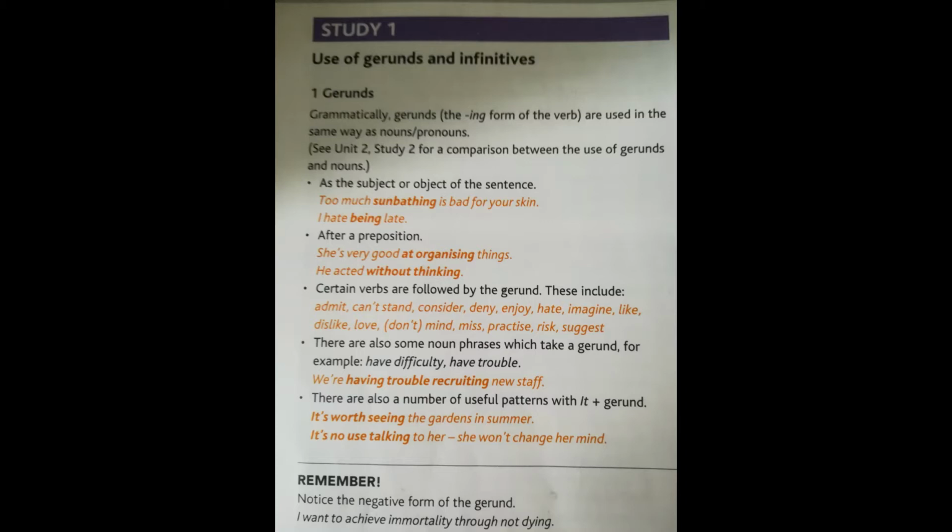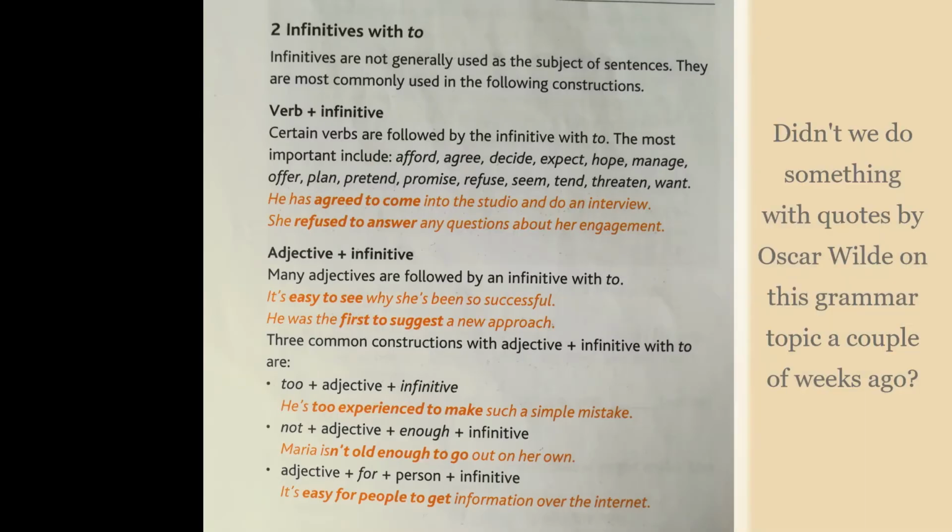There's also to have something, have difficulty, have trouble, and then we've got ing, but sometimes they're also followed by in doing something. Okay, and finally, it's worth and it's no use. They're also followed by the gerund. Okay. And then it reminds you that the gerund negative form is not doing something. But infinitives with to are not generally used as the subject of sentences. They're most commonly used in the following constructions.